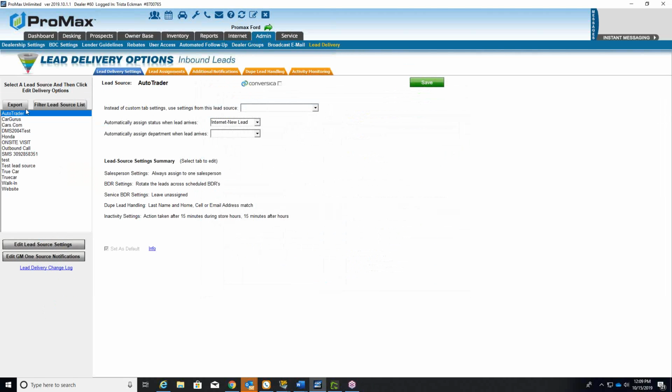So that's admin, lead delivery. You click on the lead source you'd like to view, edit lead source settings, and then this lead delivery change log, and it'll show you all the information there. I'll go ahead and unmute. Did anybody have any questions on that one?